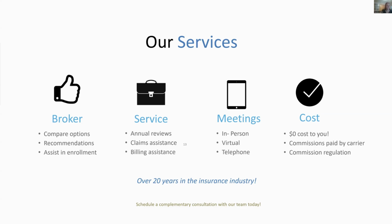So a recommendation is really tailored to your needs specifically. We don't want to go with a plan that everyone says is best, because that doesn't necessarily mean it's best for you. And then we'll take it a step further and assist with the entire enrollment process. So that way, again, we're able to make sure your plan goes into effect properly.